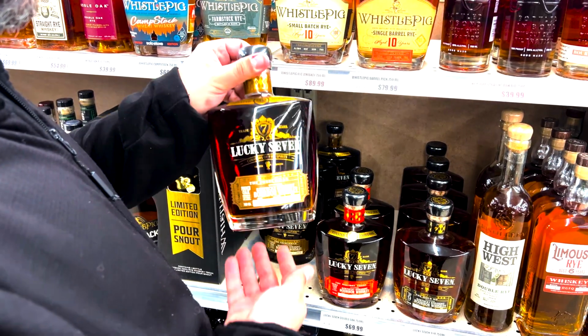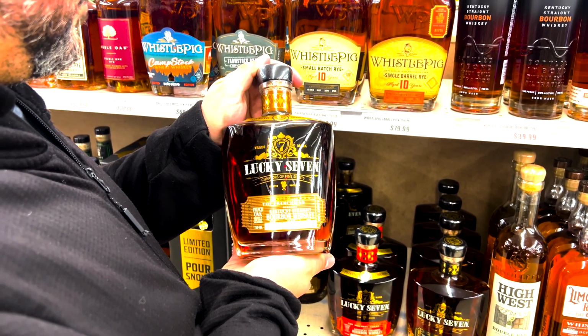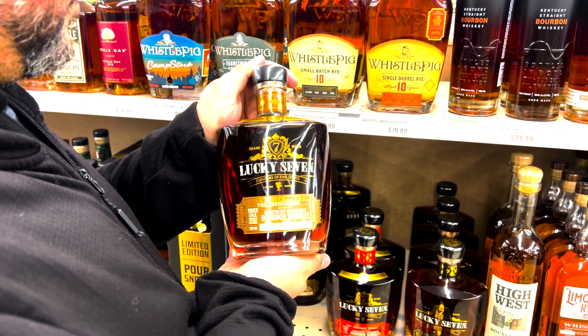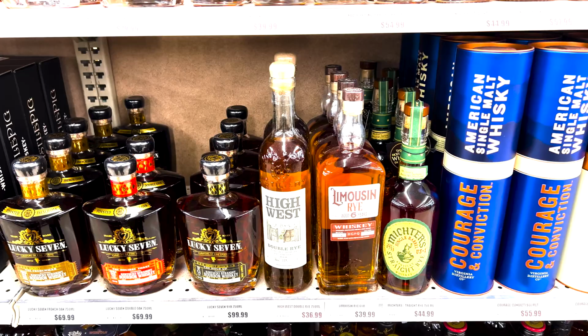Lucky 7 has an awesome range of different spirits, and this Frenchman is one of our favorite releases. Word is that they're sourcing from Barton 1792, so the juice will always be worth the squeeze.